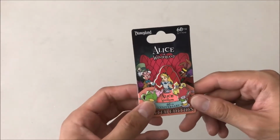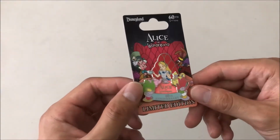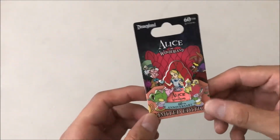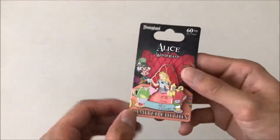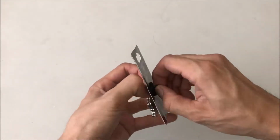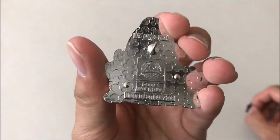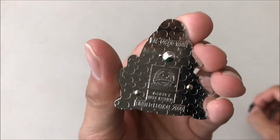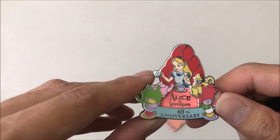Next up, we have the Disneyland 60th anniversary of the Alice in Wonderland ride. This is the limited edition for guests that they released. This is one of our favorite rides to ride in the park. Here is the back. This is a limited edition of 2,000. I really like the pin. I think it's a very, very pretty pin.